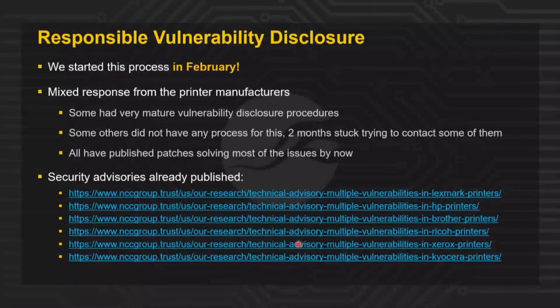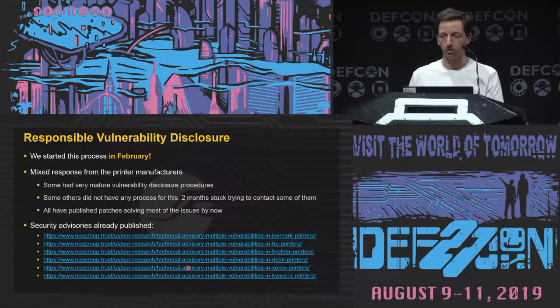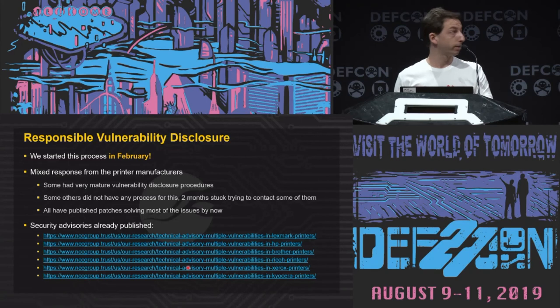We started this process in February, and we got a very mixed response from the vendors. Some of them had a very mature procedure for this and were really quick fixing the issues and publishing patches. Special mention to Lexmark, whose response was great. On the other hand, for some others we could just say that it was easier to find the vulnerabilities than their security department. So there is some work to do in that area. We already published all the security advisories, most of them 2 days ago.